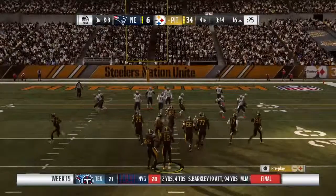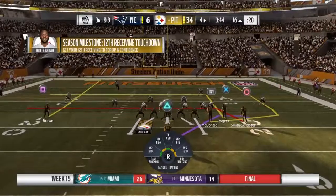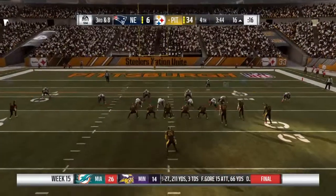If you have to, just go down, inbounds, keep that clock going. It's almost like he was caring more about his fantasy stats than about winning the game, and that has to drive a coach crazy.